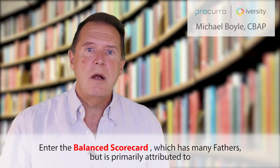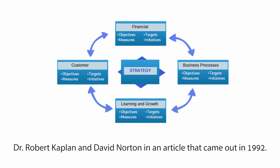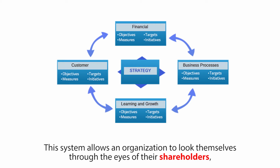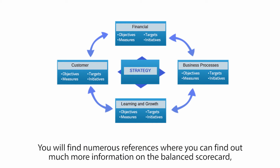Enter the balanced scorecard, which has many fathers but is primarily attributed to Dr. Robert Kaplan and David Norton in an article that came out in 1992. This system allows an organization to look at themselves through the eyes of their shareholders, their customers, internal performance, and lastly, are we focusing on creating value? You'll find numerous references where you can find out much more information on the balanced scorecard.